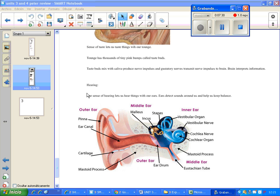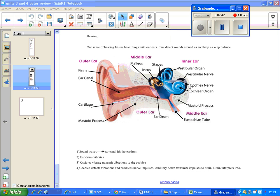Let's talk about hearing. Our sense of hearing lets us hear things with our ear. Ears detect sounds around us and help us keep balance. Here in the ear, the important parts to remember are the outer ear that has the ear canal and the eardrum. The middle ear, which has the ossicles. The ossicles are tiny bones called the hammer, the anvil, and the stirrup. And then the inner ear includes the semicircular canals, which help you to keep your balance, and the cochlea. Here's the cochlea.